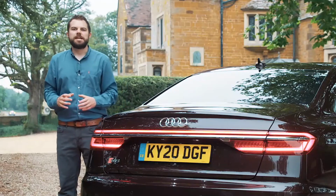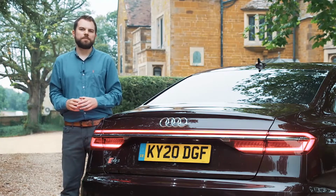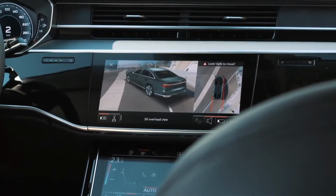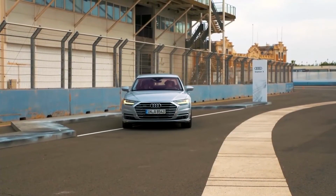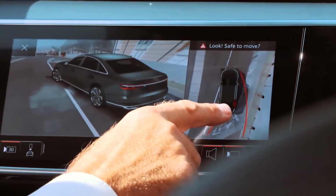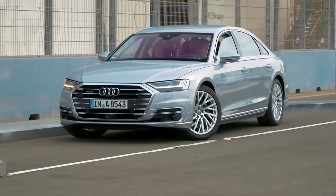To guard against drivers taking a chunk out of their alloys, Audi also offers a curb warning function in some models, which uses the parking system's digital representation of the car on the MMI screen. Whenever the wheels on one side of the car are edging too close to a curb, they're coloured red on the screen, and guidelines indicate how you should counter-steer to avoid potentially expensive contact.